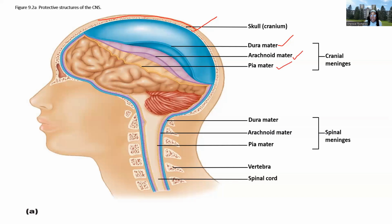Now notice all of these extend all the way through the length, even down to the spinal cord. So the same 3 layers will be present as we go from superficial to deep at the level of the spinal cord, all the way through to the sacrum.